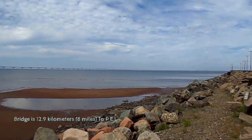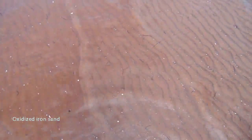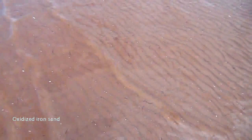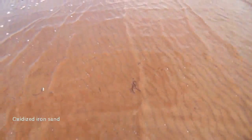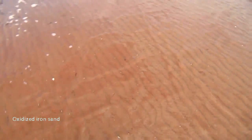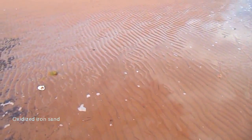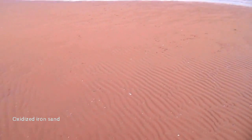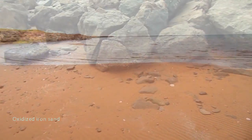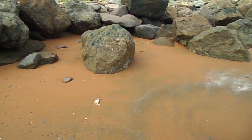So that landmass way out there would be Prince Edward Island. Beautiful. So here in Canada, well, this part of Canada anyways, we don't have white sands like most other parts of the world. Most beaches have white sand. Here it's red. Pretty though. Irony. Arr! Absolutely love this coastline.